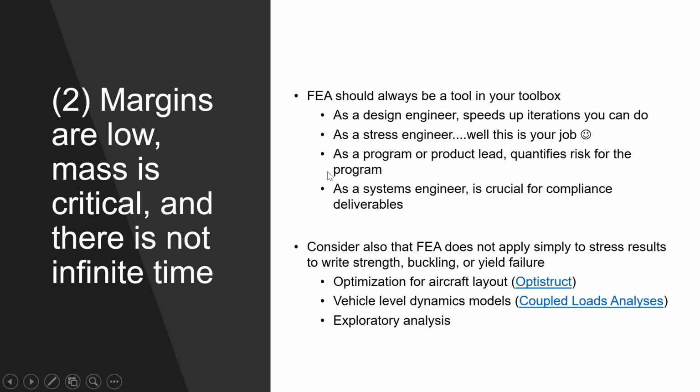Yes, there is. Okay, so in summary, FEA should always be a tool in your toolbox. Even when I say a tool in your toolbox, you're probably going to get your master's degree and then use some FEA in your day-to-day, but maybe you're not going to use it in your day-to-day 10 years from now. So I think it's important to think about, if you know how to do this work and you know what it's meant to be used for, you can still use it as a tool, even if you're not using it, if you know what I mean.